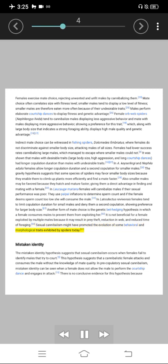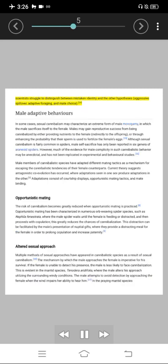Mistaken identity. The mistaken identity hypothesis suggests that sexual cannibalism occurs when females fail to identify males that try to court. This hypothesis suggests that a cannibalistic female attacks and consumes the male without the knowledge of mate quality. In pre-copulatory sexual cannibalism, mistaken identity can be seen when a female does not allow the male to perform the courtship dance and engages in attack. There is no conclusive evidence for this hypothesis because scientists struggle to distinguish between mistaken identity and the other hypotheses, aggressive spillover, adaptive foraging, and mate choice.